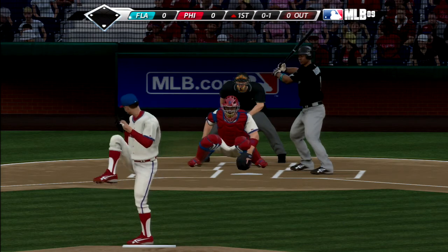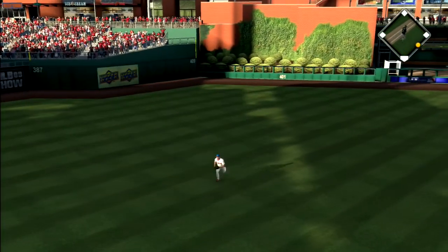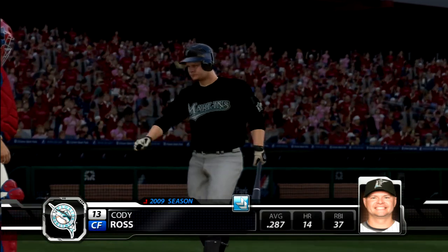Pitch on the way. Now a ball lined back over second. And a base hit, so the leadoff man is aboard to open up the ballgame. Cody Ross steps in now.